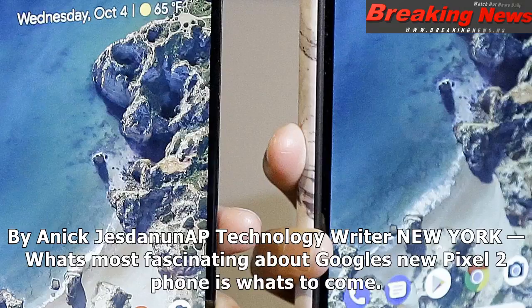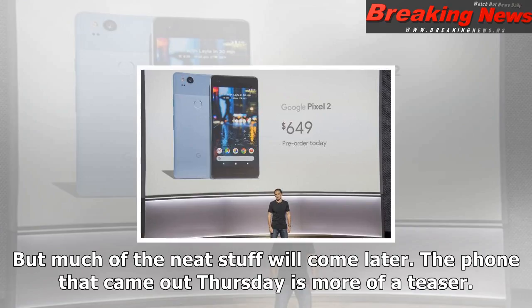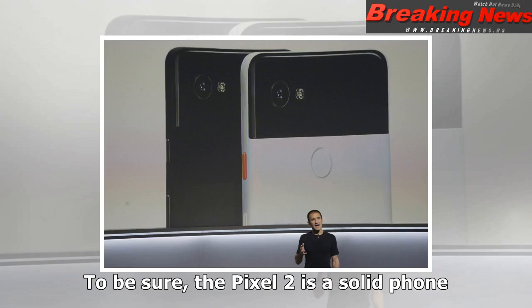What's most fascinating about Google's new Pixel 2 phone is what's to come. The phone sets itself apart with promises to bake in Google's powerful artificial intelligence technology for quick and easy access to useful, even essential information. But much of the neat stuff will come later. The phone that came out Thursday is more of a teaser.